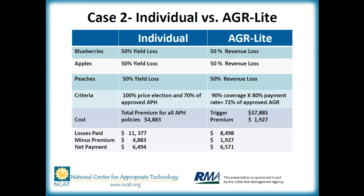Now, the other case that I'm not going to go into today was the fruit grower in Georgia. I ran the AGR-Lite scenario very much like I did for the other one, and I set up a loss where we had a 50% revenue loss on all of the 3 crops. And again, here's a little more interesting case. Then I compared that to buying actual individual yield loss insurance for each of those crops in that county in Georgia. What would it cost? And what are the relative costs and benefits of these 2 insurances? Now, I used a price election of 70%, which makes it very comparable to the 72%. What's interesting here is that you can actually get a higher level of coverage with individual insurance than 70%.